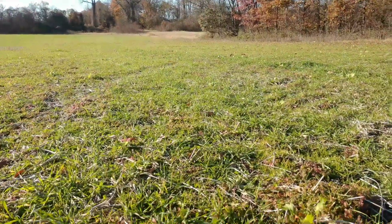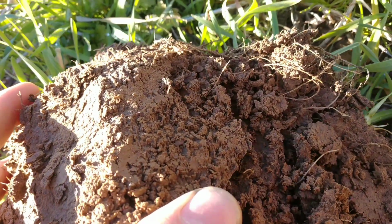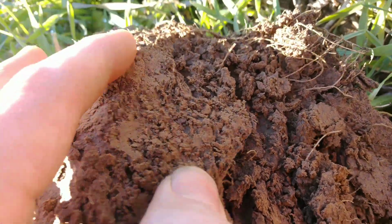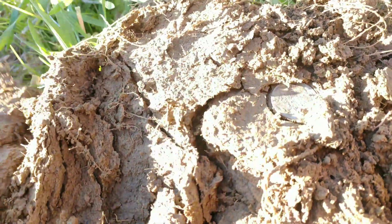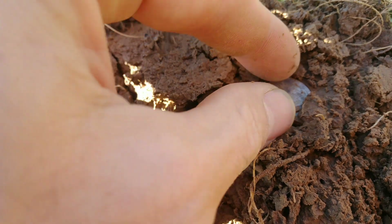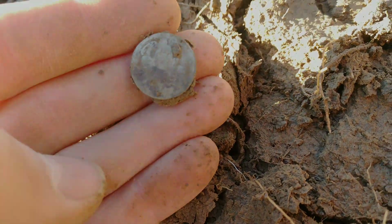I told you there was another silver in here. I just kind of popped this plug like that, and what do I see? A Mercury dime staring back at me. Hang on just a second, I'll be right back.